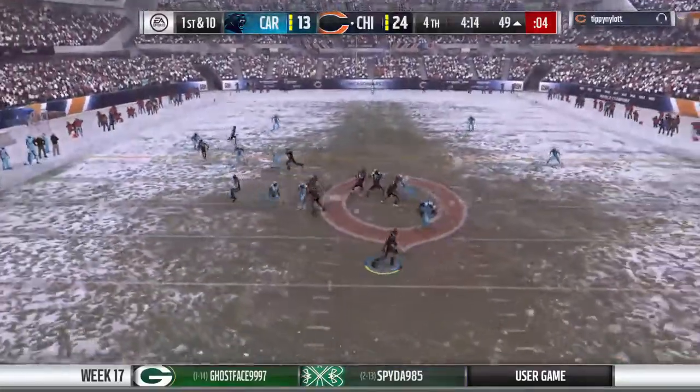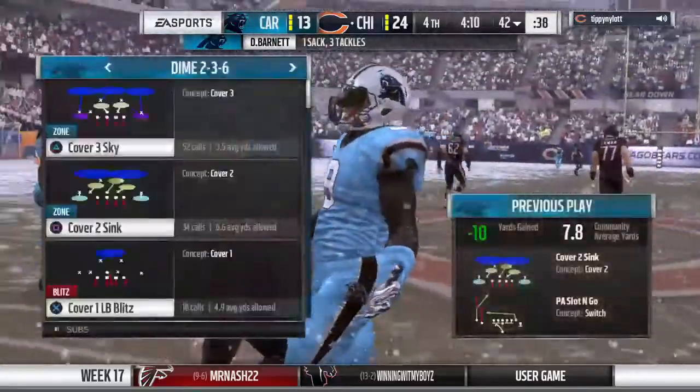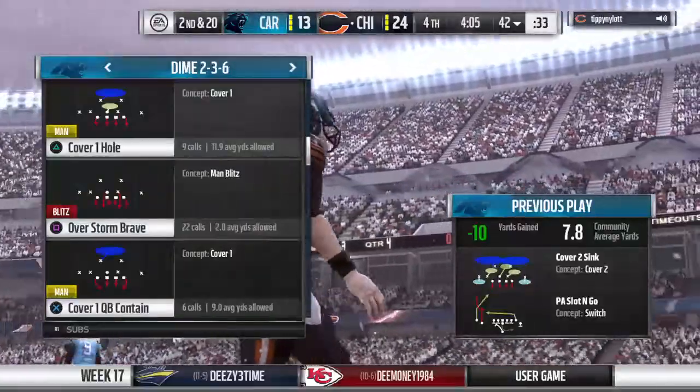Now a play fake here on 1st down. And no escaping this time as he'll go down. They got him for a sack. It'll be a loss of 10. And it'll bring up 2nd.